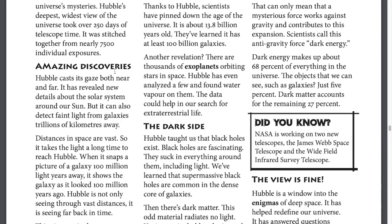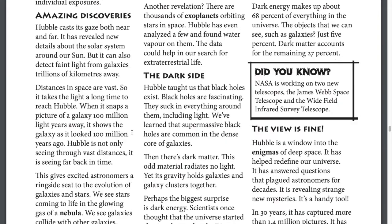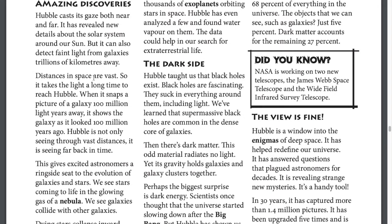Amazing discoveries. Hubble casts its gaze both near and far. That means it can see near and far. It has revealed new details about the solar system around our sun, but it can also detect faint light from galaxies trillions of kilometers away. Distances in space are vast. Vast means super huge. So it takes the light a long time to reach Hubble.